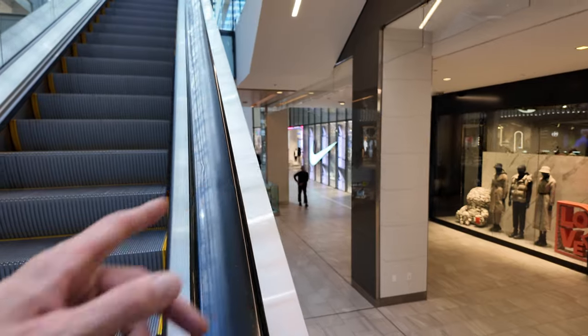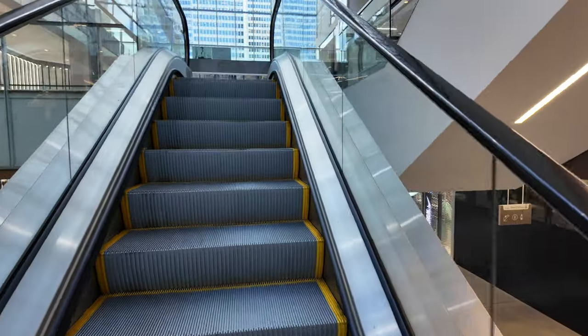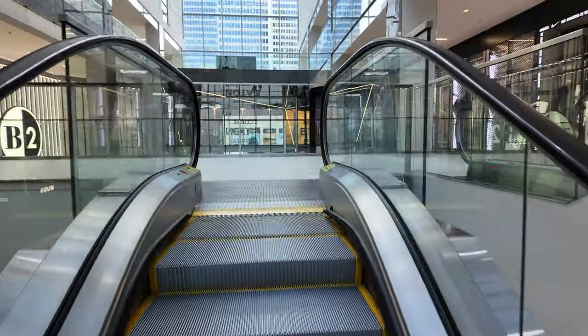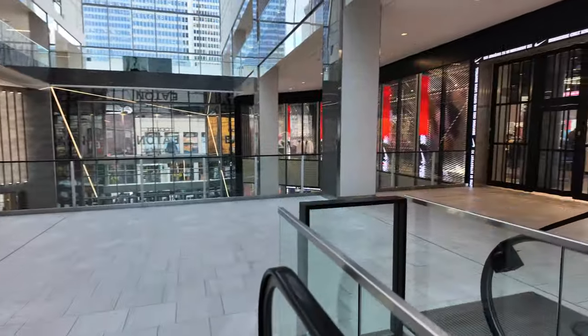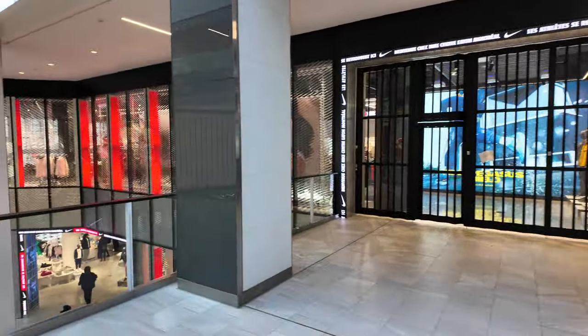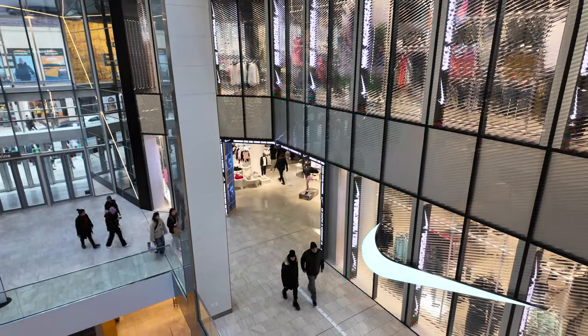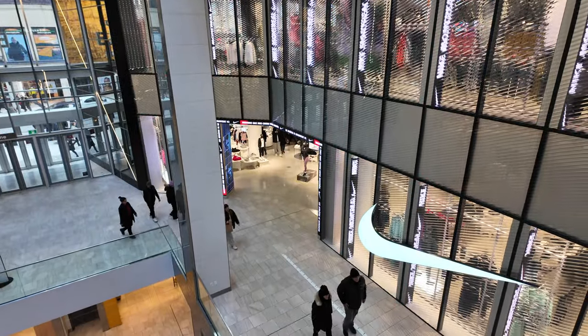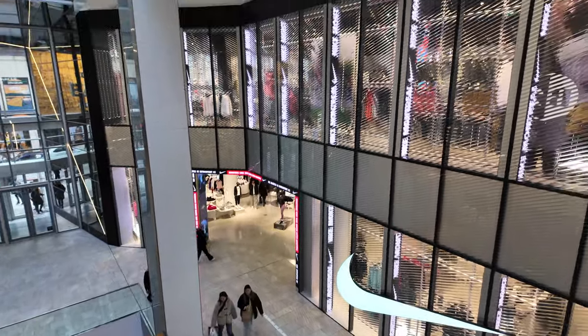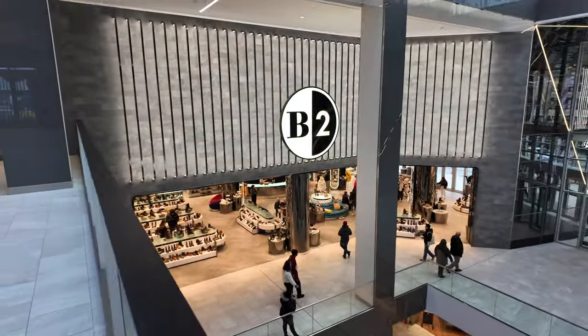I just hesitated to see if there's more down there, but I think that's just the Nike store, which actually opened very recently. Is it even open? Oh, there's two levels to it. Whoa. Yeah, this wasn't actually open last time I was here, so it's gotta be just opened.